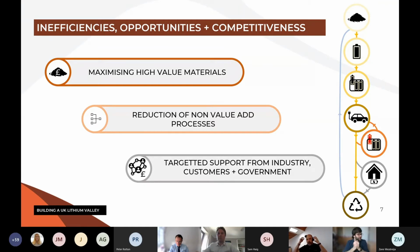This is not something you want to see, but again, it's common globally, a typical yield. So it's something that we should capitalize on, how we can recover any of that cost back and hopefully retain those materials within the UK. So we'll just go on to the next slide, David.